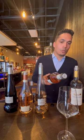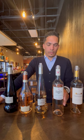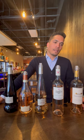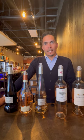We go to Le Cloître, the 12th century cloister. Very unique, but also connected to the American history somehow, because it used to be a military hospital for the American paratroopers during World War II. We're focusing on the minerality, the salinity, the finish as well.